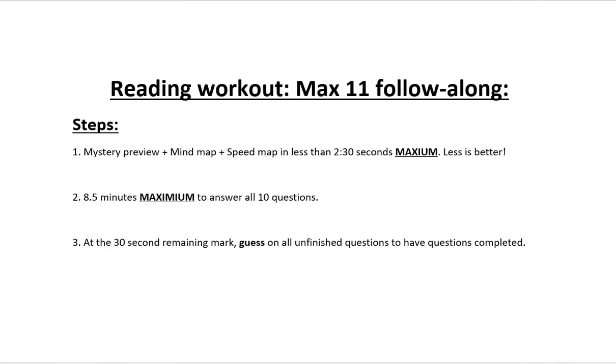All right, kids, reading workout max 11, follow along. First things first, you should have test 61E in front of you. Here are the steps. Be sure to follow exactly along with this workout to help you with your timing. I've noticed that timing is of the essence, and we're struggling just a teeny bit with the time.